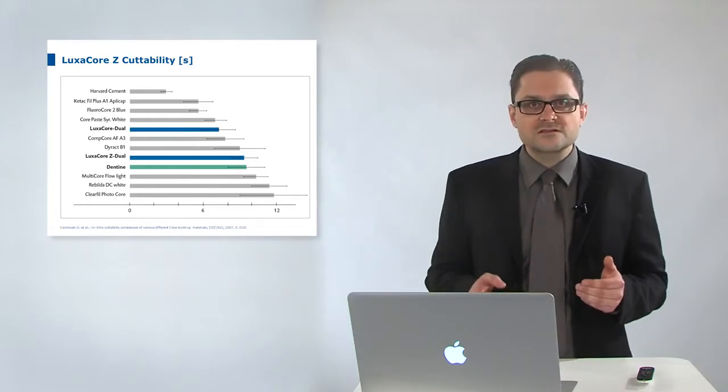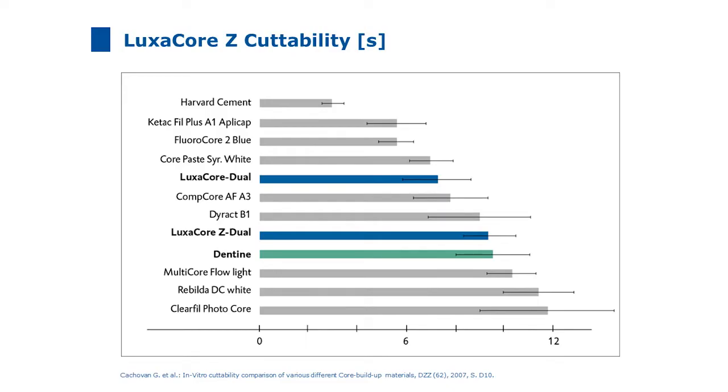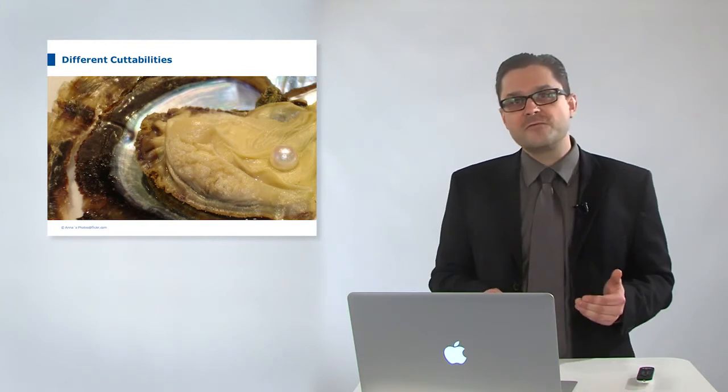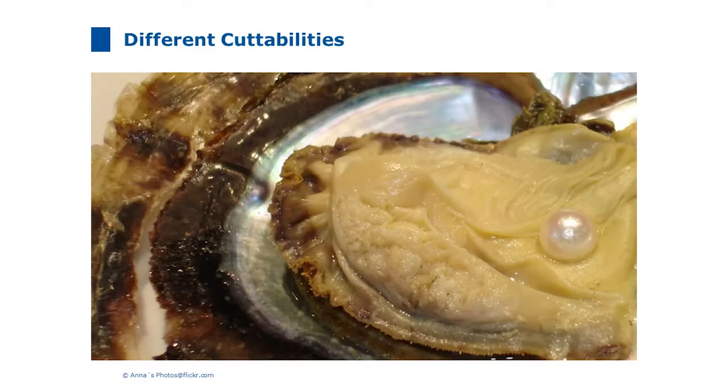With LuxaCore, we used to say it cuts like dentin, but with the new LuxaCore Z, we can really say it cuts as dentin. You can see that the cuttability shows really the same value. But why is this so important? Just imagine the scenario going with a bur with the same force through this oyster shell. The bur will cut constantly with 40,000 cycles per minute.